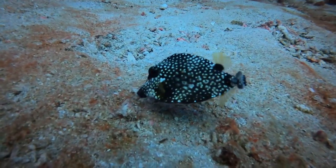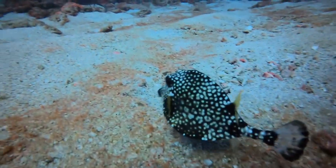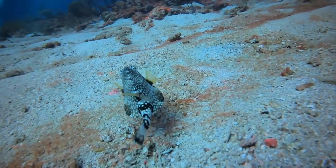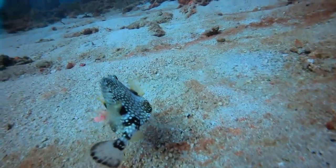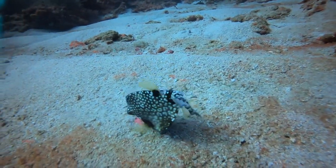They make their habitat on the seabed around coral reefs, and they hunt by pushing this little jet of water out of their mouths in order to clear out the seabed for algae or worms or anything. You can see them doing that right here, actually.